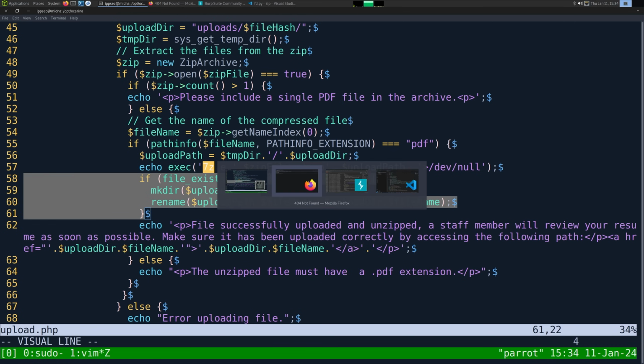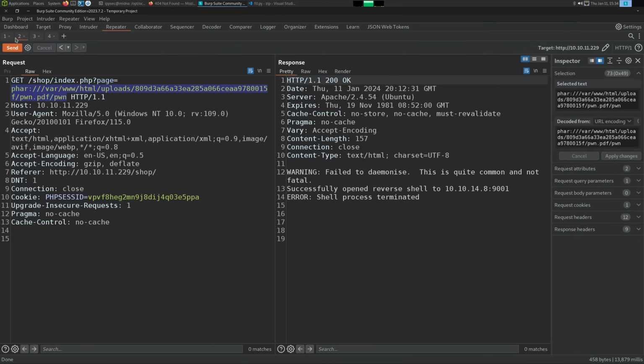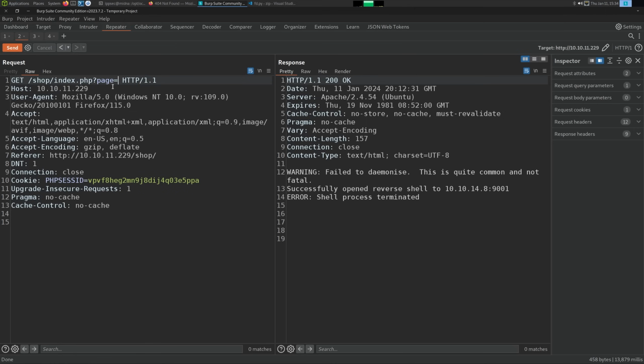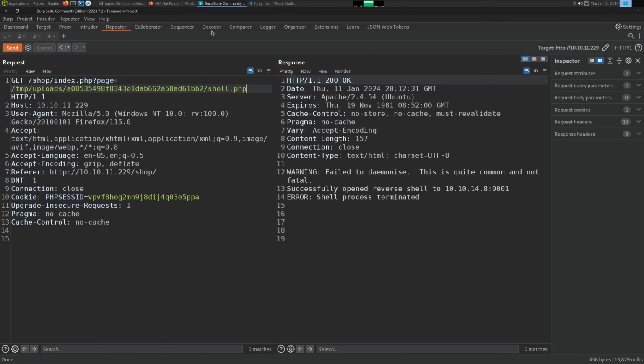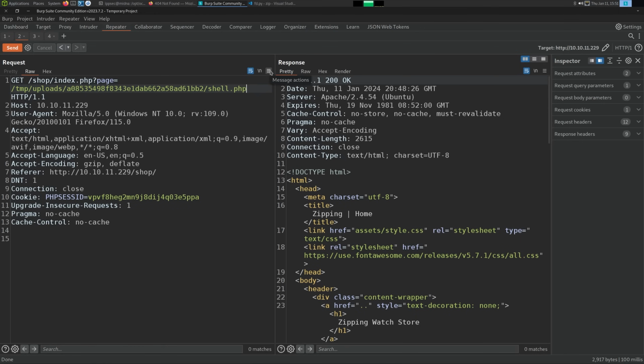So if we went to the LFI, let's go, do I still live in Burp Suite? We go here. We can probably do page equal to temp, then uploads, shell.php like this. And that did not work.